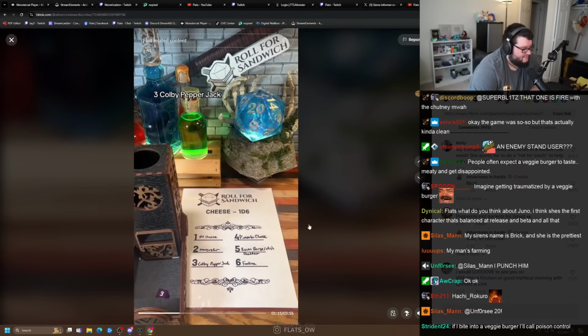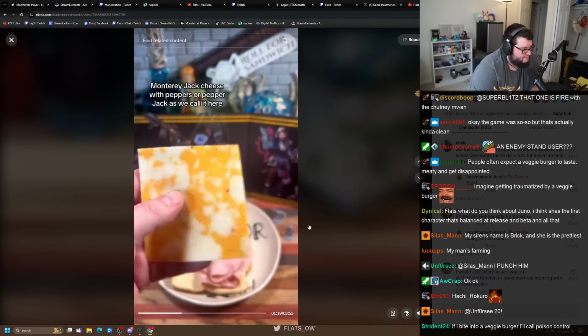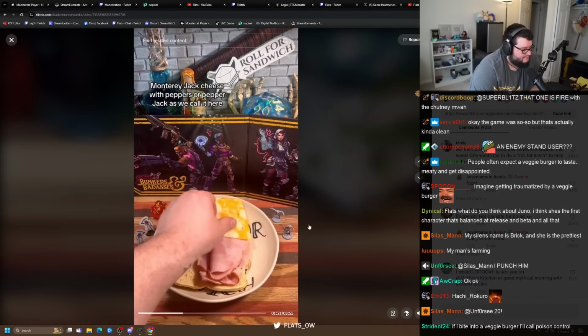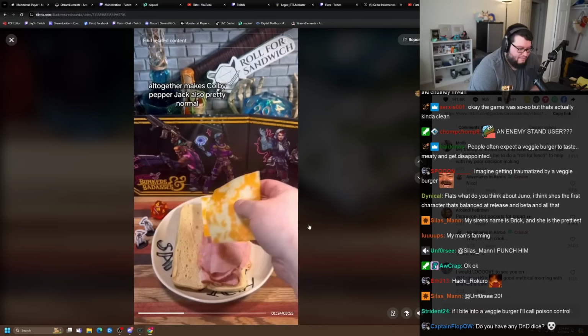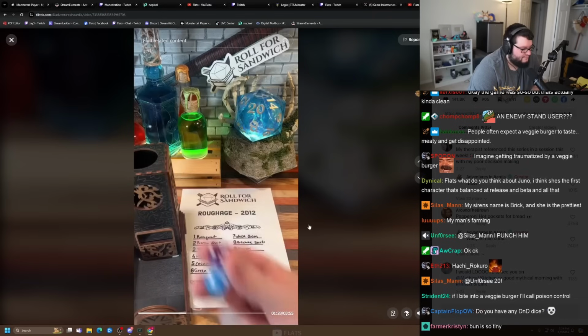3, Colby Pepper Jack. The yellow part's Colby, the white part, Monterey Jack cheese with peppers, or pepper jack as we call it here. I don't really like pepper jack. All together makes Colby Pepper Jack. Not my thing. Also pretty normal. Colby Jack's good, though.